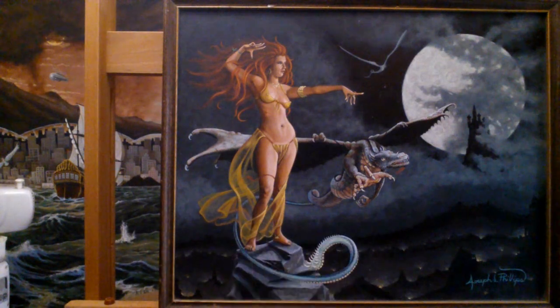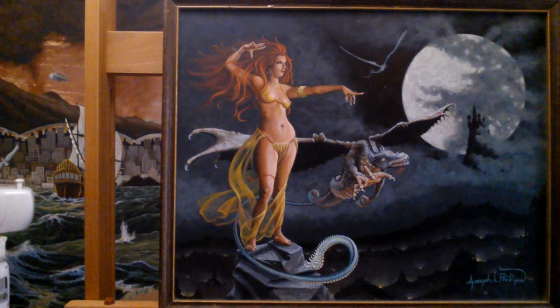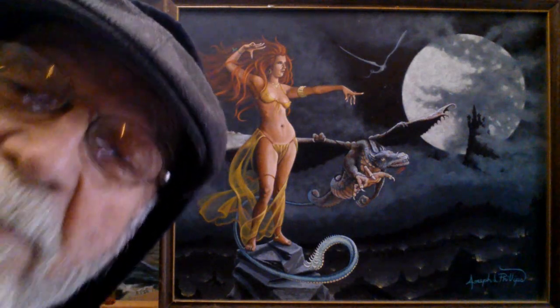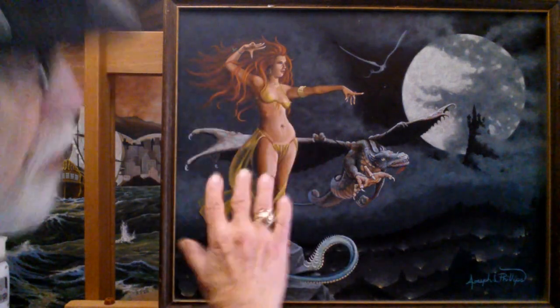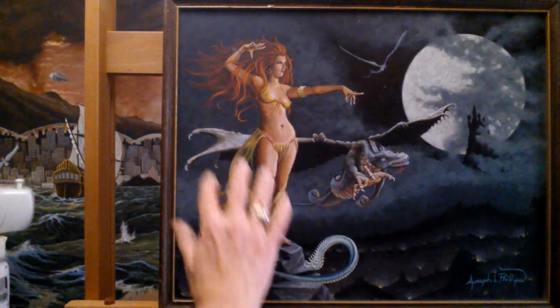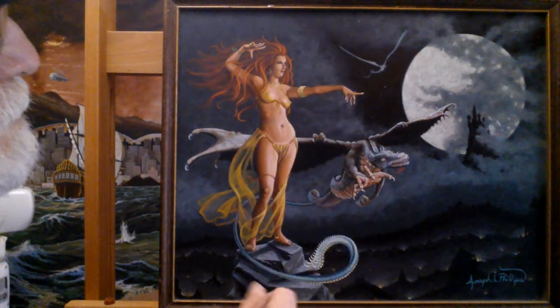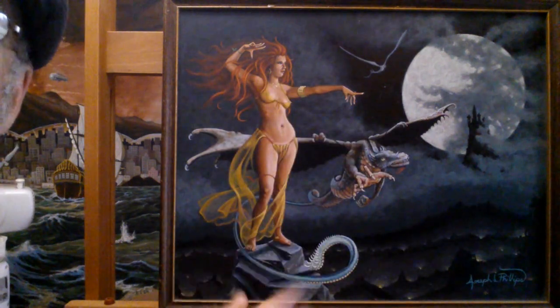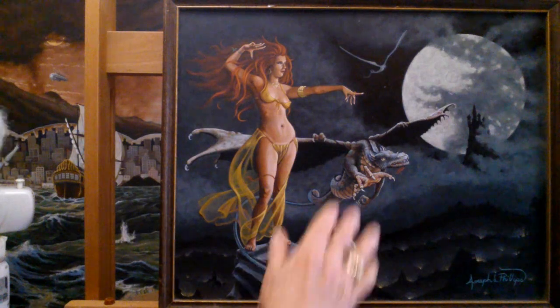But anyway, the name of this painting is the Sorceress. And I painted this back in 1982. And by the way, here I am, close by. So I'll explain it a little bit to you. She has some kind of control over this dragon. There's a second dragon up here coming in. They are her guardians and pets, or whatever you want to call them. They do her bidding, and she's out directing them.